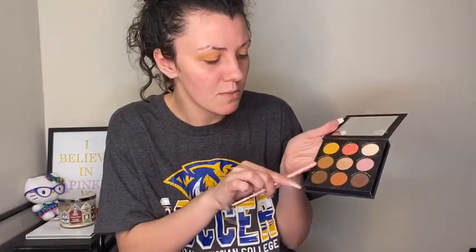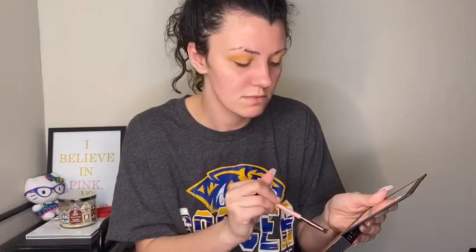Next, I'm gonna go into copper boxes, and I'm basically just gonna deepen up my crease. I think I did this all around. I might have. Honestly, I don't remember how I fully did my makeup. Okay, anyways, just gonna go for it. Just gonna attempt to recreate this look.